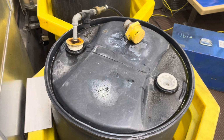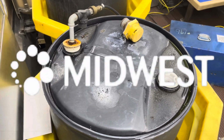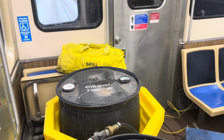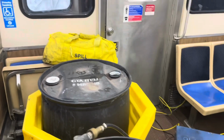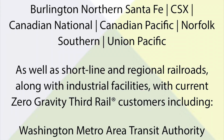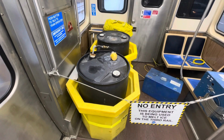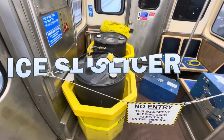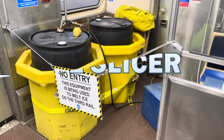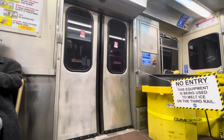The company that provides the technology is called Midwest. Makes sense, lots of snow and ice here. Their partnership with the CTA dates back to 1988. And today, they provide anti-icing solutions for many railroads and transit agencies in the United States. They market their ice slicer product as anti-icing rather than de-icing, because you apply this to the third rail to prevent ice from forming rather than to remove ice.